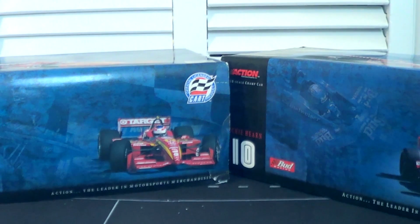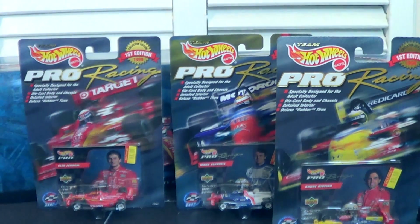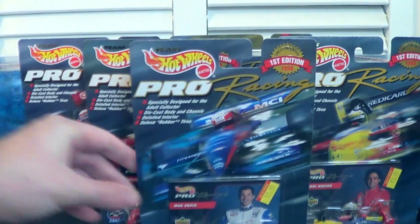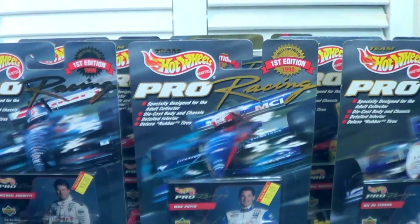So you may have already seen these cars on YouTube, so we're not going to go over them too much, but I picked up another set of the Hot Wheels Pro Racing cars, and it's the complete set. So now I have a mint on card complete set of the Hot Wheels Pro Racing segment.